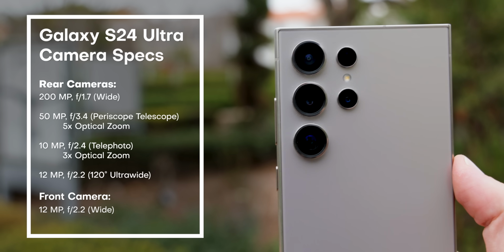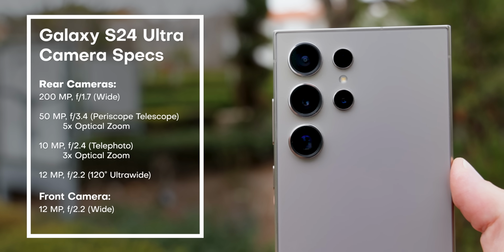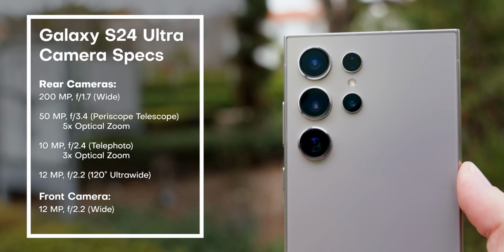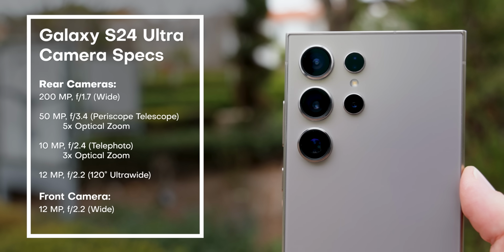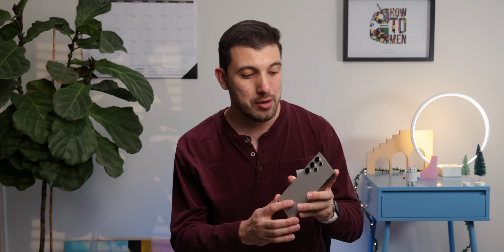The rest of the camera hardware is the same as its predecessor, consisting of a 200 megapixel main lens, a 10 megapixel telephoto camera with 3x optical zoom, in addition to the new 50 megapixel 5x telephoto lens, and a 12 megapixel ultra wide.